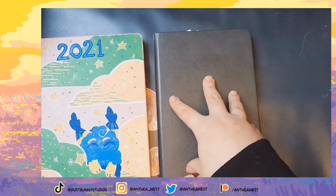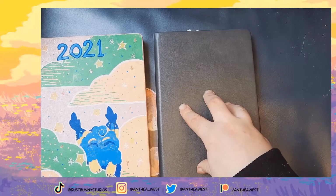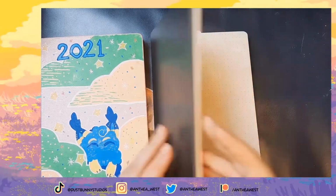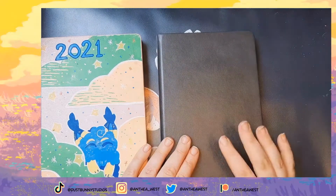But there's one thing I didn't think about when I bought this year's journal, which was, what's the brand of this journal? It's either Art Fun or Art Fan, a dotted grid journal. It's just a very simple journal. It has nice thick pages, and gets the job done.